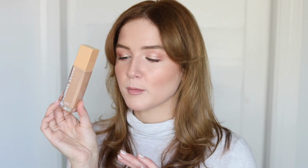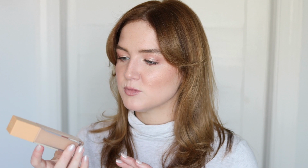It's listed, I think, as a foundation. I would consider it more of a tint. I find that I get light, maybe light medium coverage with it, but when it says hydrating, it's not joking. It's very emollient, almost feels like a moisturizer when you're putting it on. I have the shade Coconut Milk. Now, Coconut Milk is definitely too dark for me right now, but this was a really surprising foundation.